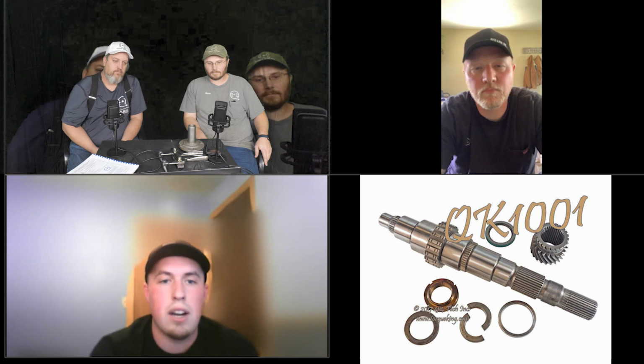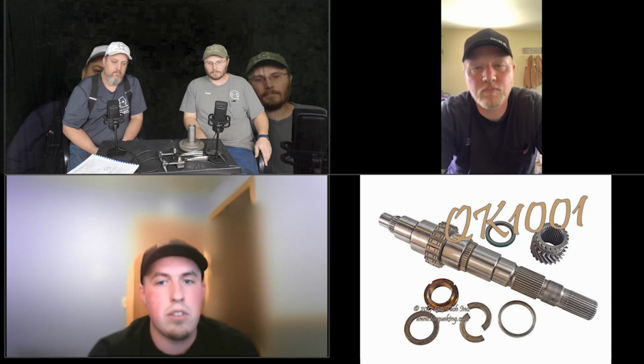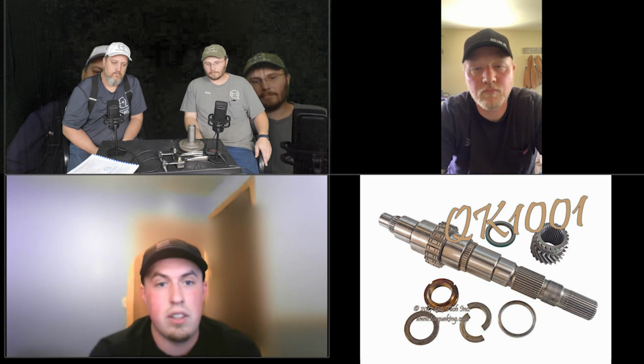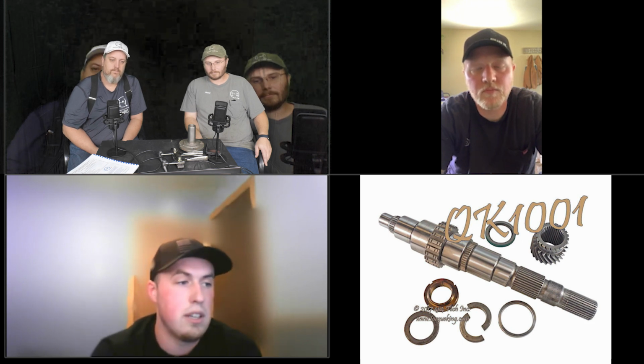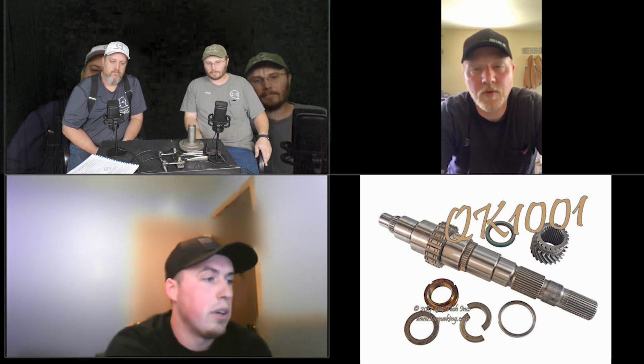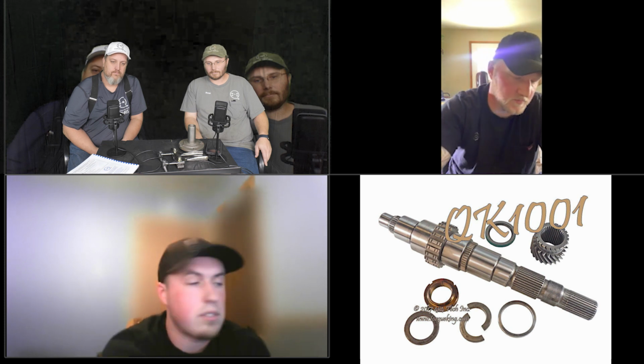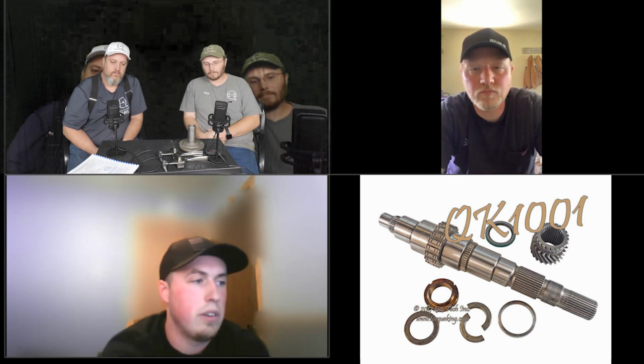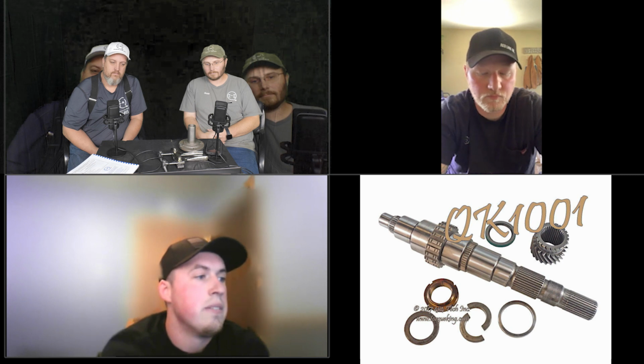So that's part of why for every build that we do, we just do a new full spline main shaft, a new 5th gear, and then make sure to use ample amounts of red Loctite on everything to hold it together and in place. And that brings up new nuts too. New nuts as well. Besides the countershaft 5th gear, unless there's something wrong with it, we totally redo the 5th gear main shaft.